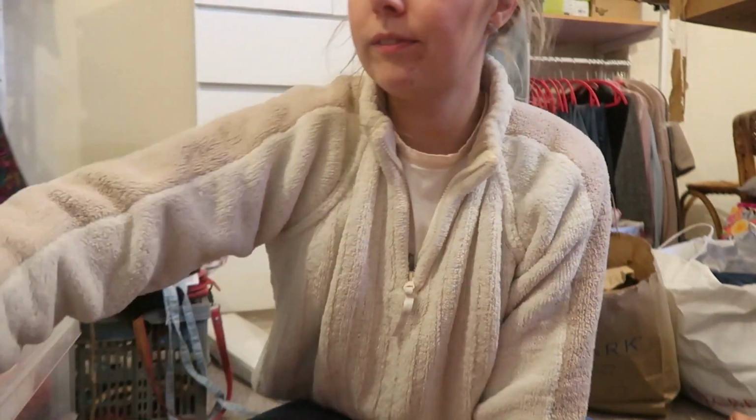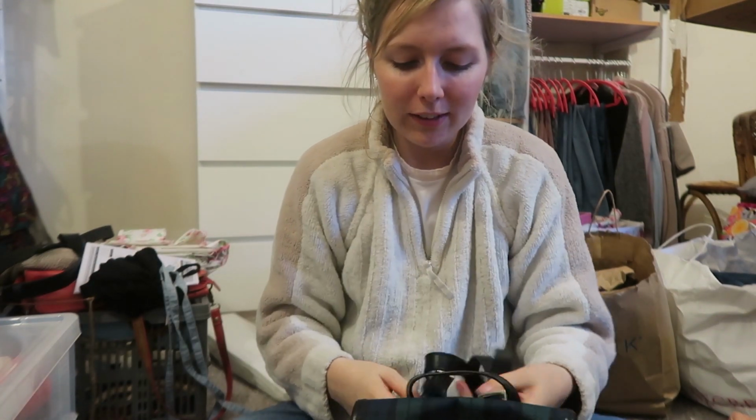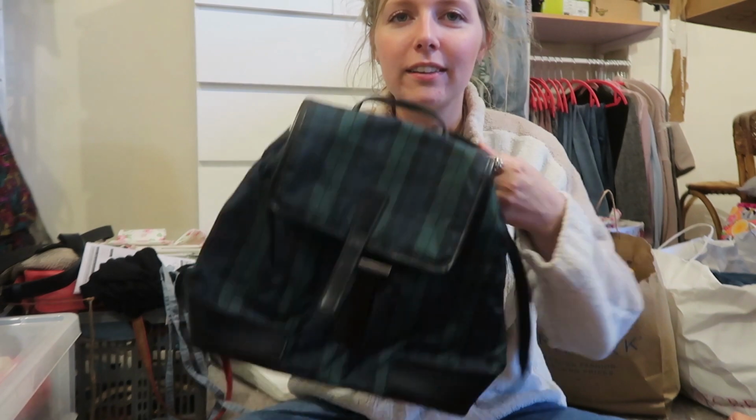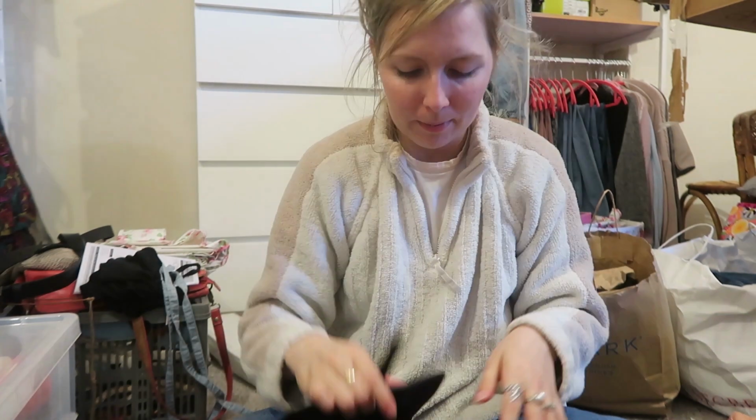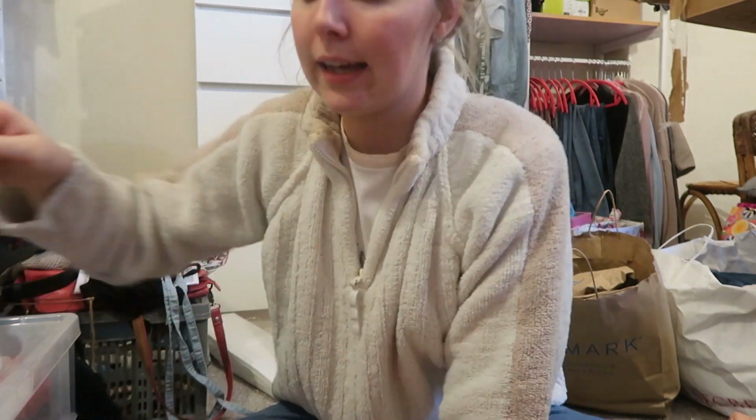They need to go back home. Right, so this is Grandma's. So Grandma is still alive. I just love it. I think it's a cute little backpack, and I don't have many backpacks. So this is a definite keep.